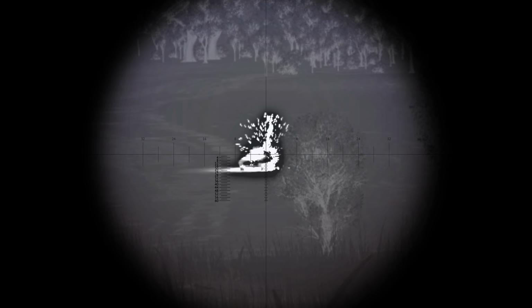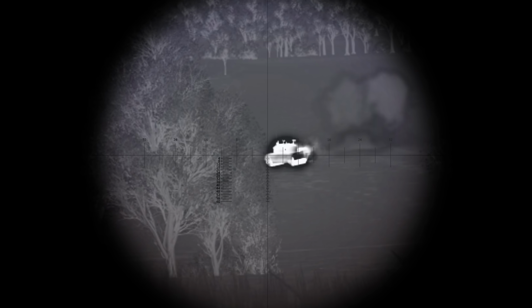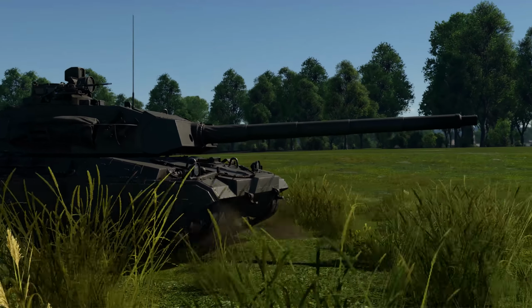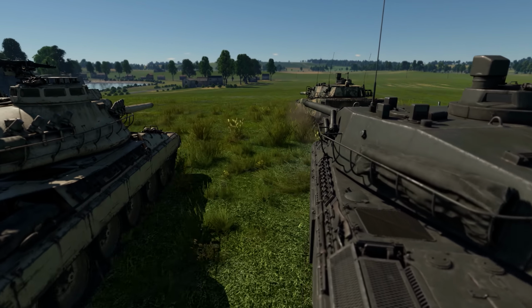Another advantage of the AMX-32 is that it has a thermal sight, which can detect the enemy even in daylight, unlike the simple NVDs. The tank has enough mobility to keep up with its allies, but not enough to be the first to occupy strategic positions.